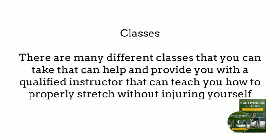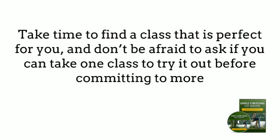Classes. There are many different classes that you can take that can help by being a local community of like-minded people and by providing you with a qualified instructor that can teach you how to properly stretch without injuring yourself. Take time to find a class that is perfect for you, and don't be afraid to ask if you can take one class to try it out before committing to more.